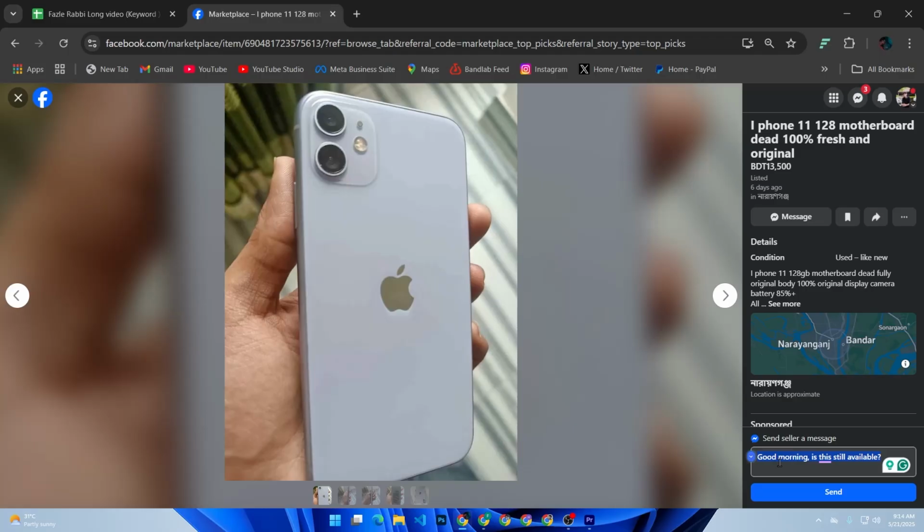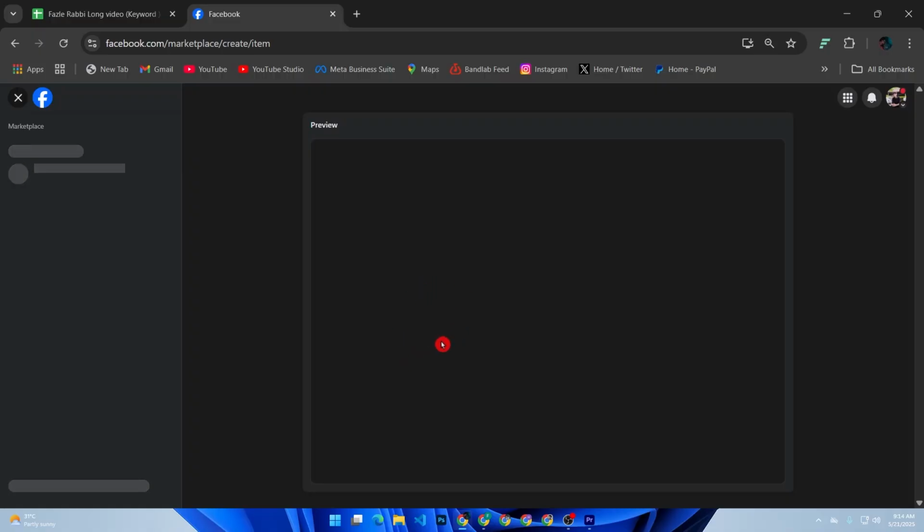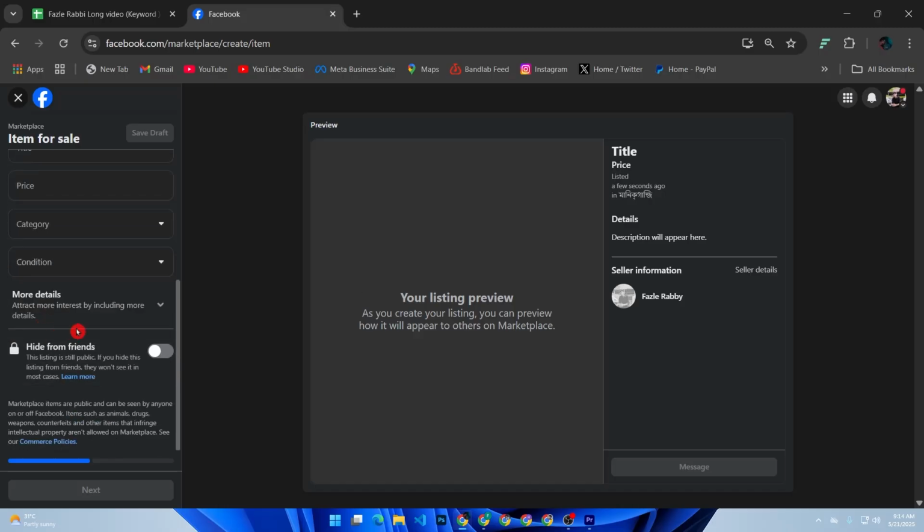To sell something, tap create new listing from the left side bar, then choose item for sale, upload clear photos, write a title, price, category, condition, and add location. Then click next. Make sure to use clear photos. Write an honest title like used iPhone 12 great condition. Include details like model, condition, pick up time, or delivery options.